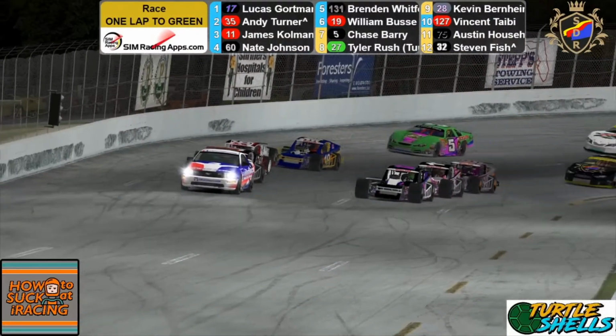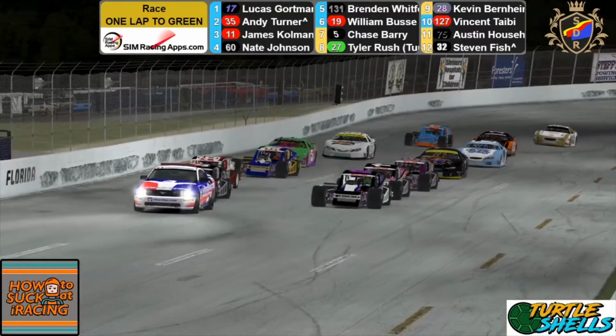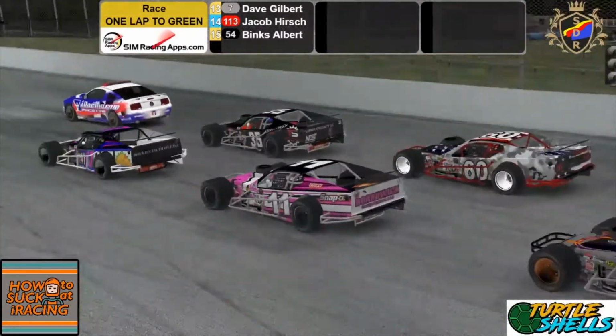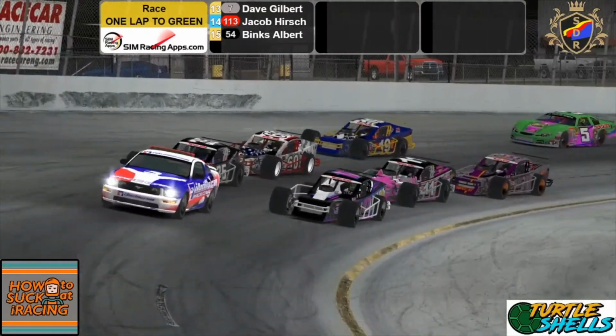We get one lap to green as they come out of turn two, coming down the back straightaway. Dave and Bill have people cheering for them in the chat tonight, so hopefully these two guys can pull it off.